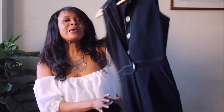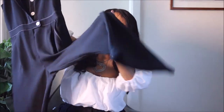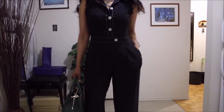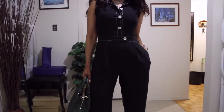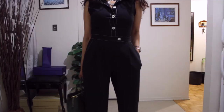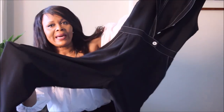So, since I just showed you that piece, I think it made sense for me to just show you this item. And as you can see, this is a jumpsuit. It's definitely right up my alley. I love the wide waistband that cinches your waist. This jumpsuit, guys, I have a love-hate relationship with it. And you'll learn why just now. I love these button details. Really gorgeous. It fits beautifully. I love the wide leg.